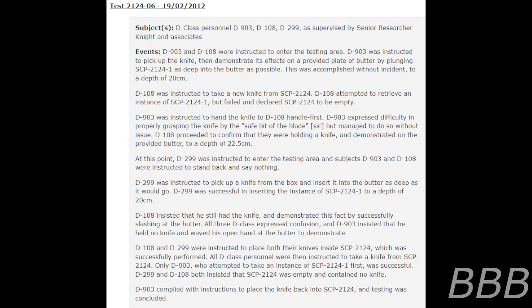At this point, D-299 was instructed to enter the testing area, and subjects D-903 and D-108 were instructed to stand back and say nothing. D-299 was instructed to pick up a knife from the box and insert it into the butter as deep as it would go. D-299 was successful in inserting the first instance of SCP-2124-1 to a depth of 20 centimeters. D-108 insisted that he still had the knife and demonstrated this fact by successfully slashing at the butter. All three D-class expressed confusion, and D-903 insisted that he held no knife and waved his open hand at the butter to demonstrate.